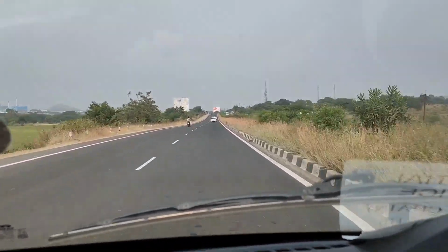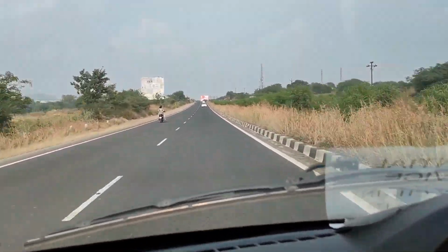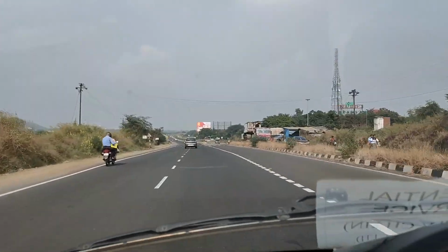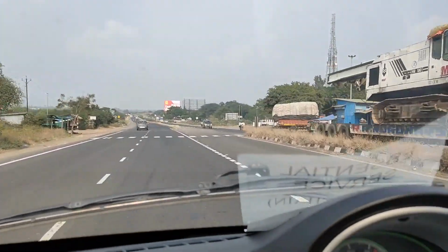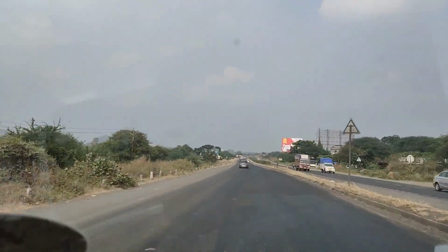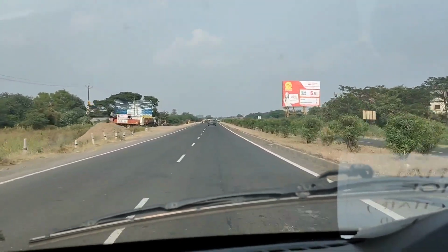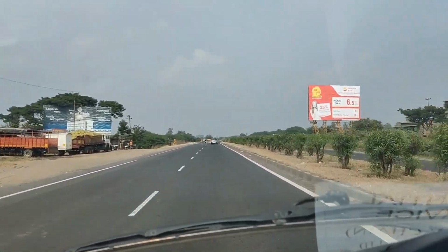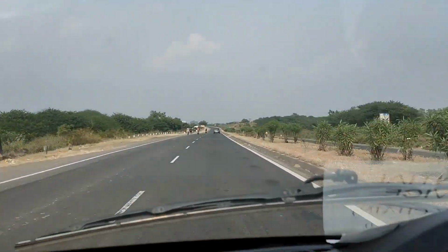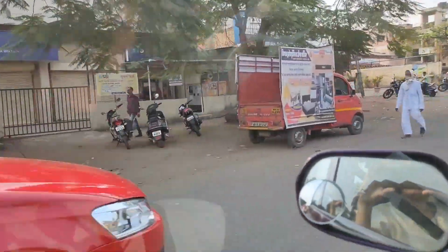And the climate of Nasik is very pleasant and cool. People come over here in summer to enjoy the cool climate. The roads are very good. It's fantastic without any humpy dumpy. This is Nasik market. We have reached market Nasik.